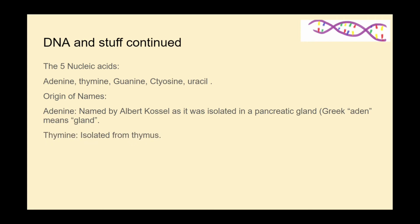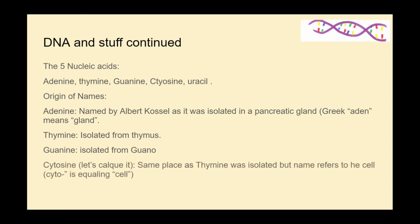Thymine, isolated from the thymus. Guanine, isolated from guano. Guano is bat or bird poop. Yeah, there, I said it. Don't say that word, kids. It's gonna make your parents mad. Cytosine, let's calque it. It was isolated in the same place as the thymine was isolated, but the name refers to the cell. Cyto equaling cell.